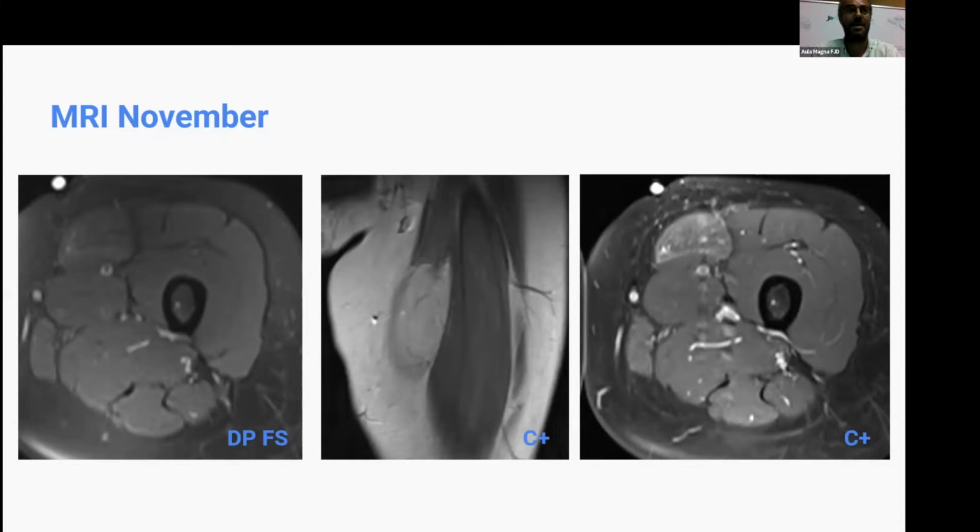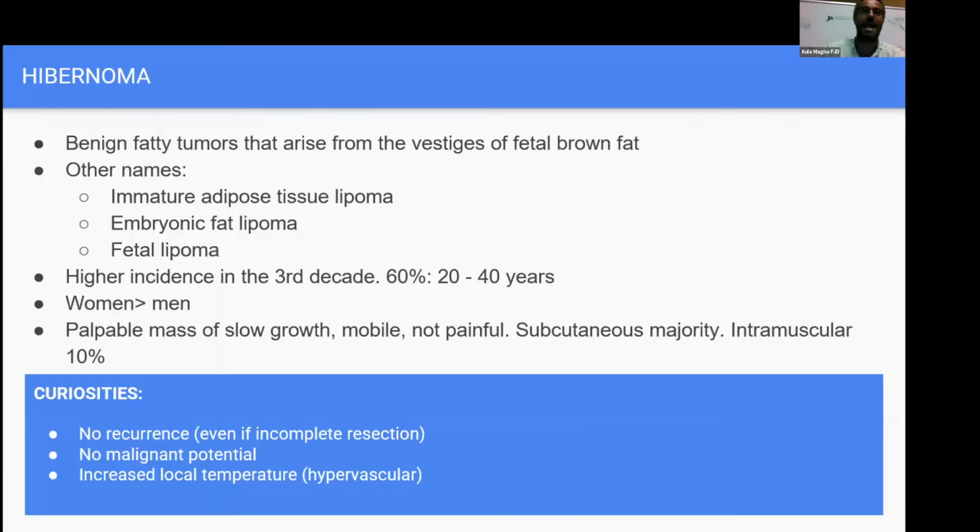So the thing is, this lesion is a hibernoma, and we have to not confuse this lesion with the liposarcoma, which is the differential diagnosis. Some kind of curiosity about this lesion is that if we put the hand over the lesion, we're going to feel increased local temperature because of the hypervascularity of the lesion.